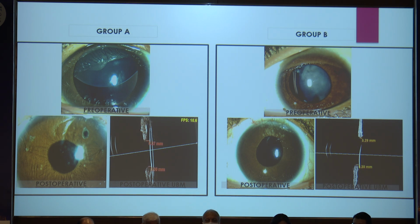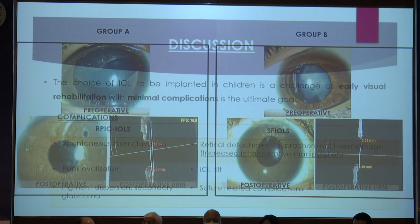This was a patient of cataractous subluxated lens who underwent SF-IOL implantation. Here the IOL appears to be well centered clinically as well as on UBM.